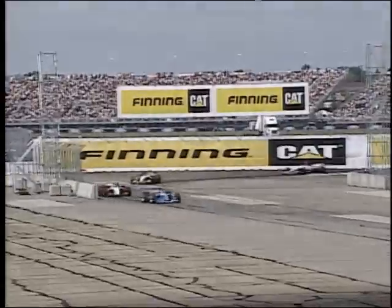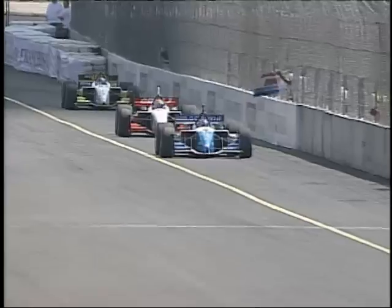This is good stuff here. Meanwhile, Bourdais beginning to try and run these guys down. Last lap for Bourdais was in the 4s. That is not the pace of the leaders. That is a surprise, seeing as he has changed onto the faster reds, Bridgestone reds.